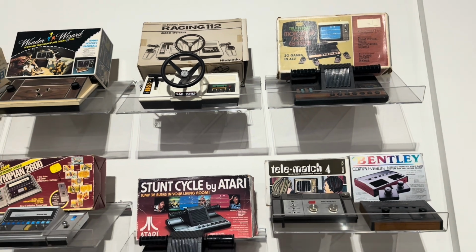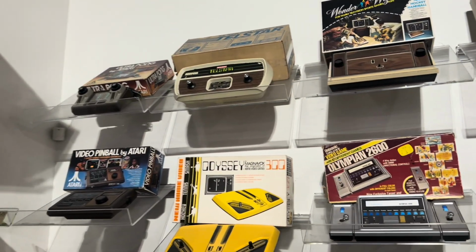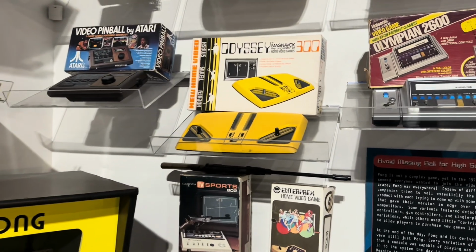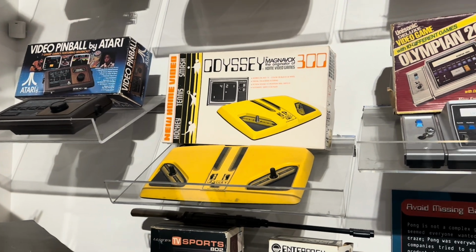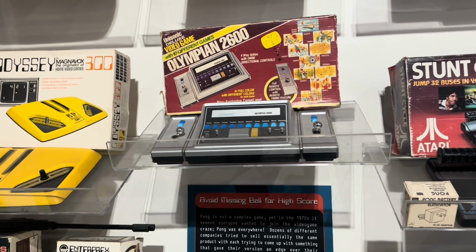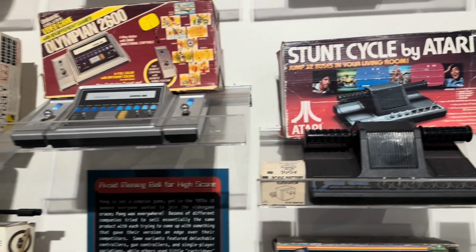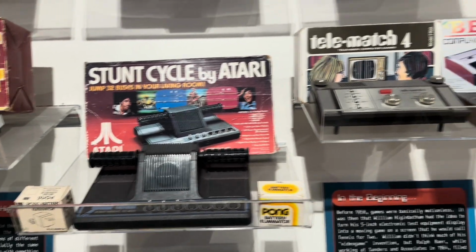And you've got some great plug-and-plays here, including the Coleco Telstar. And Odyssey branched off into some plug and plays like the Odyssey 3000, or 300 I should say. Check out the Olympian 2600. That was not one I was familiar with. Stunt Cycle, I actually found one of those at a garage sale one time.